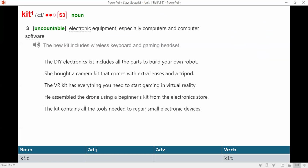Kit. Kit means electronic equipment, especially computers and computer software. The new kit includes wireless keyboard and gaming headset. Or the DIY electronics kit includes all the parts to build your own robots. She bought a camera kit that comes with extra lenses and a tripod.